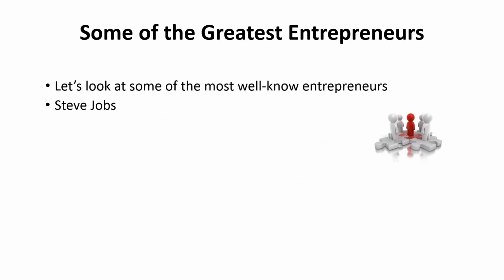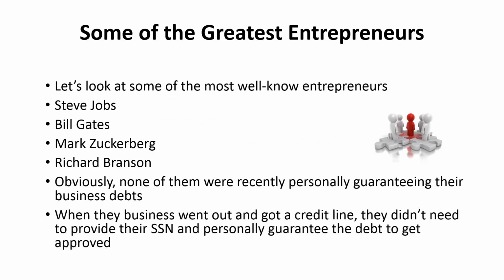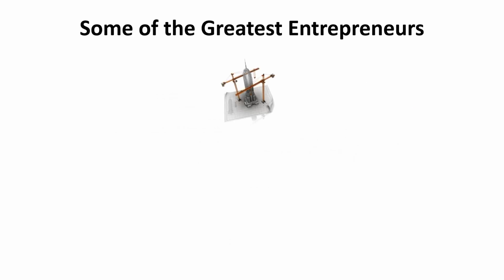So let's look at some of these guys. Steve Jobs, Bill Gates, Mark Zuckerberg, Richard Branson. Obviously, none of them are recently personally guaranteeing their business debts. Obviously, there's a world where they don't need to. There's a world where their companies stand alone without them, where they don't need to be there to sign on the application or provide their social security number. And the truth is, you can do exactly the same thing as all of them have done. When their business went out and got a credit line, they didn't need to provide their social and personally guarantee the debt, the same as you don't need to.